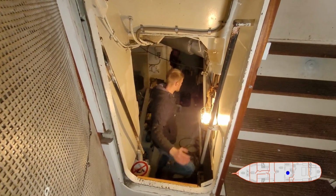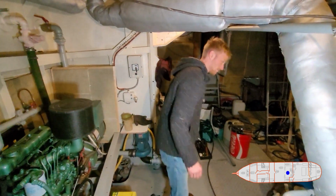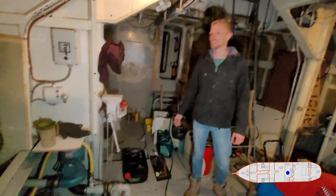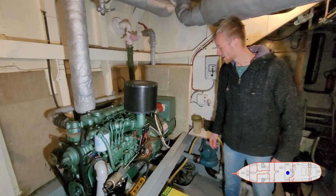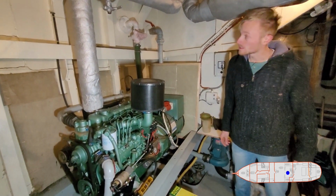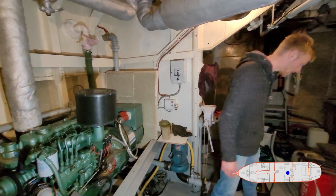Lights, lights, lights. As you can see, we do everything to eliminate slip and trip hazards in the engine room. Just not yet. Okay, engine room. This is our small generator. It's about 15 kilowatts, I think. And yeah, we use it just for now for charging the batteries and working outside for the welders and for the grinding tools. And on this side is the big generator.